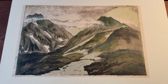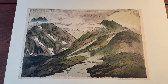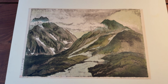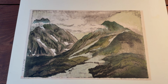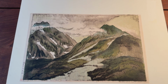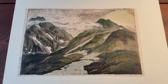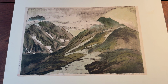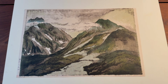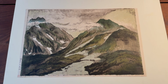Now, the subject, this is a mountain range that is in Toyama. And if you're familiar with Japanese geography, Toyama is an area where they get tons of snow. You might see images every winter where there's people walking around and the snow towers over them. Well, that's the same region. And here, I could imagine that Oda has visited this area many times, done some sketching and admired the mountains. And they're very majestic with snow.